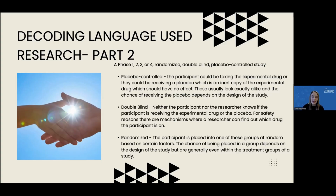Double blind, in that title, means that neither the participant nor the investigator giving the drug knows whether the participant is receiving the experimental drug or the placebo. So any gain or loss of function, they can't tell whether it's that drug or the placebo that is causing those gains or losses until the end trial results come out.